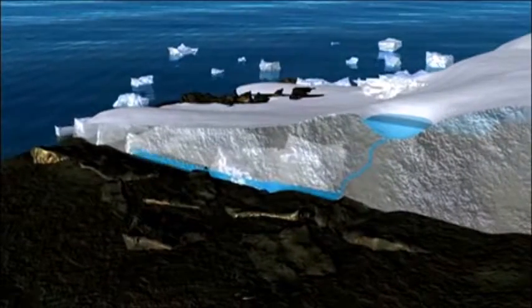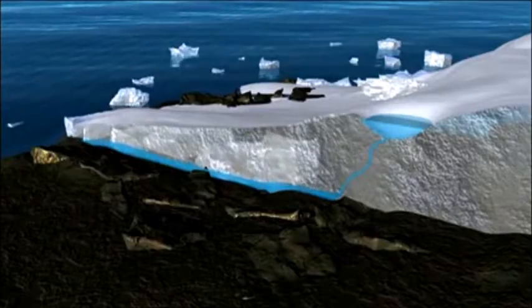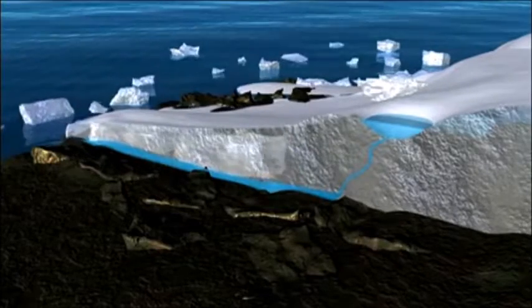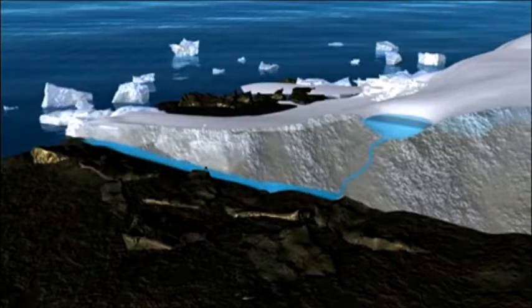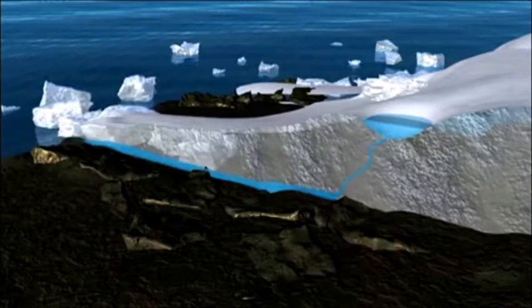Summer meltwater can also reach the bed of the glaciers through crevasses. Now, this added lubrication allows the feeder glaciers to move more easily as they begin their descent into the water after a grounded glacier is released.